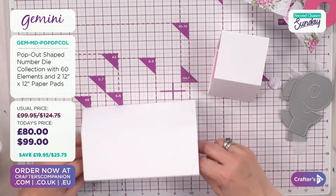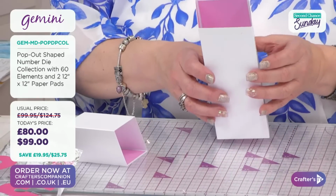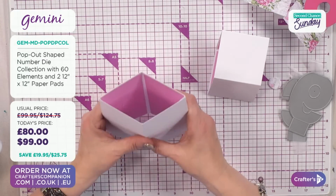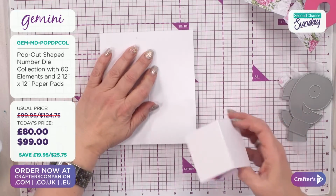But there you go. So I've got my decorated insides now, but I've only done 2. I could have done all 4 if I wanted, but I've just done the 2 for now because that's the feature that's going to stick there at the front. So those 2 panels will be the ones that show.